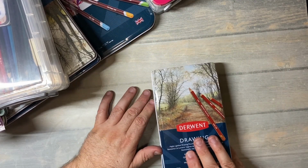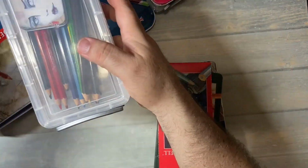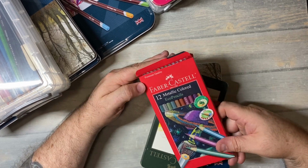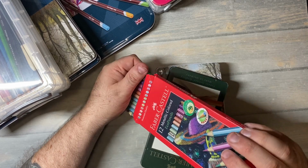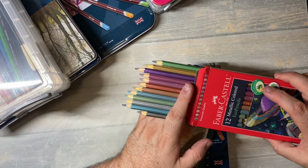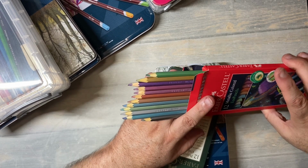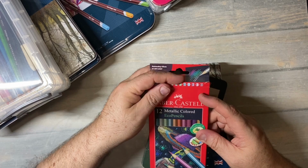Now we've got a couple more little 12 sets here and here. The first ones are these, the Faber-Castell 12 metallic colors. These work really well on black, on toned papers, and they work nice on white paper as well. These were something the husband got me, and I haven't really used them that much. So I'm gonna hold on to those for right now.